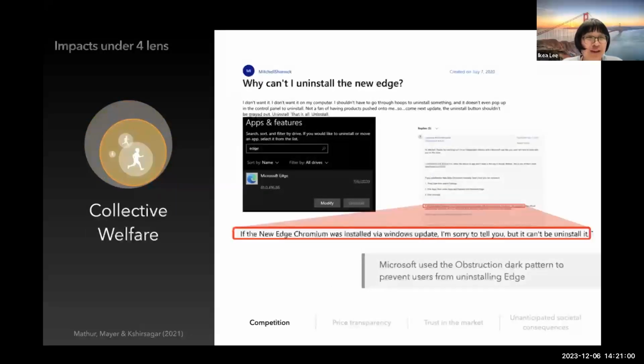And the next lens will be collective welfare. Collective welfare actually has four different perspectives. The first one is about harming competition in the market. This is an example from Microsoft Edge. They made the Edge browser impossible to uninstall from their system. So it's considered unfair competition to other browser companies, right?